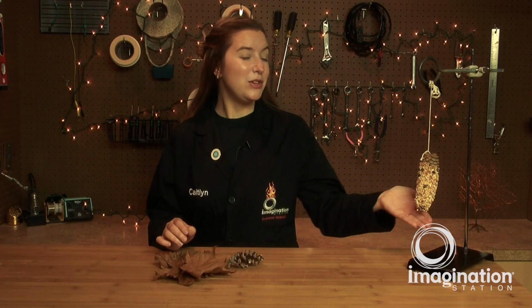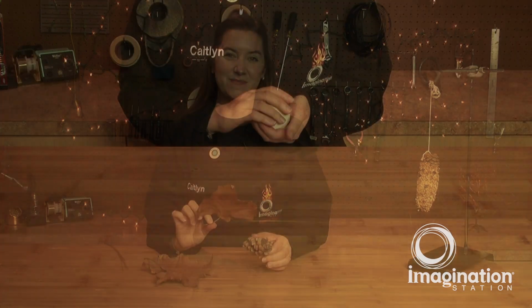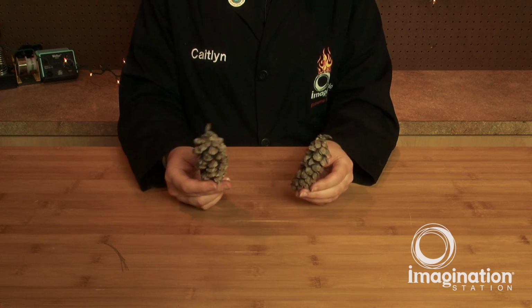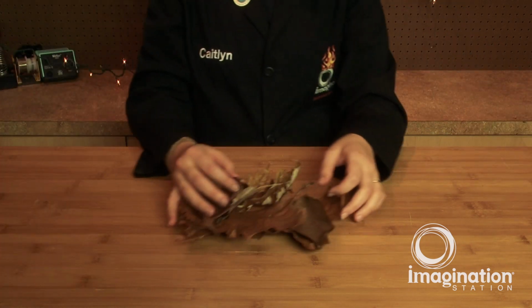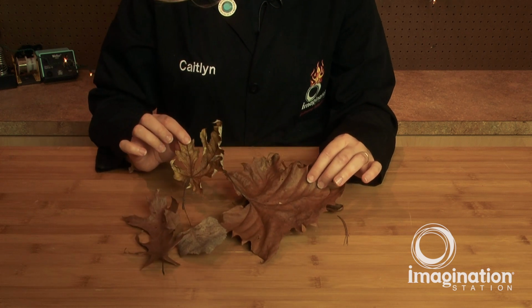Now that you've made your beautiful pine cone bird feeder, you might be left wondering, what do I do with all the rest of my leaves and pine cones that I have left? Well, with a little bit of air dry clay, we can make our own imaginary creature using all of these materials. For this, you'll need a lump of clay, some pine cone, and any other leaves, tree bark, or other natural materials that you've gathered on your nature walk.